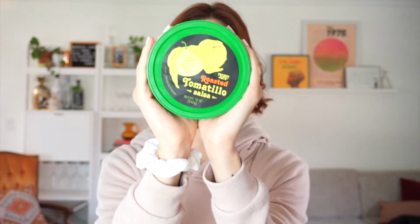Another green thing. This roasted tomatillo, am I saying that right? Tomatillo, yeah. Roasted tomatillo salsa, I hope. I love that it's from the refrigerated section, which means it is less likely to have any sort of preservatives, fillers, things that are gonna make it shelf stable. That's something that I really prioritize.